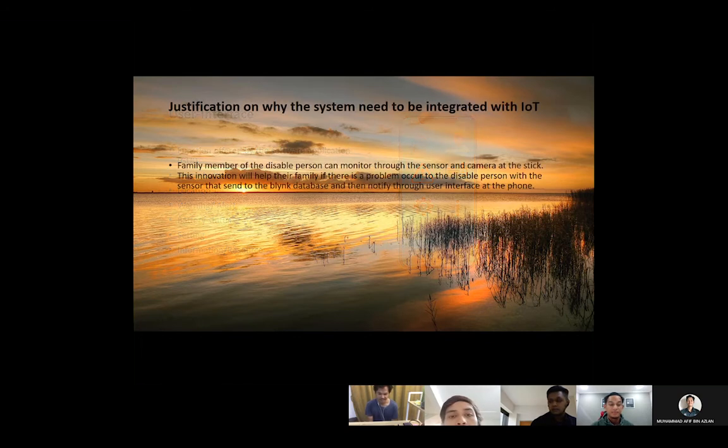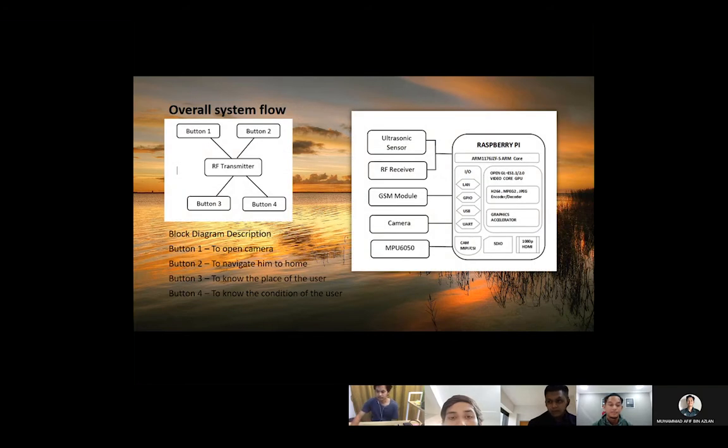For justification on why the system needs to be integrated with IoT, a family member of the disabled person can monitor through the sensor and camera on the stick. This innovation will help their family know if there is any problem occurring to the disabled person, with the sensor data sent to the Blynk database and then notified to the user interface on the phone. Thank you. Okay, now I will present the overall system flow.